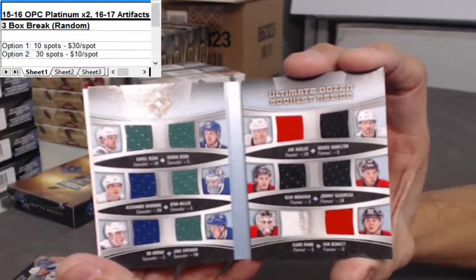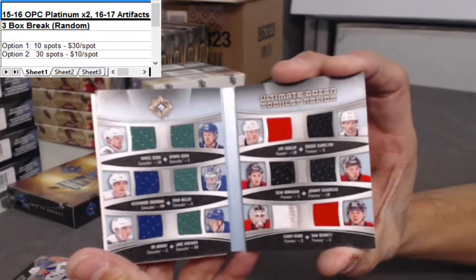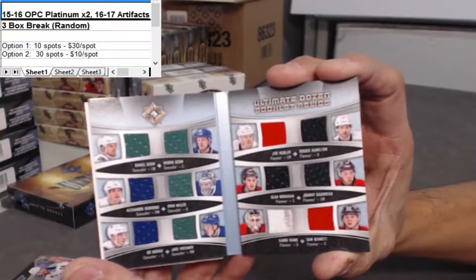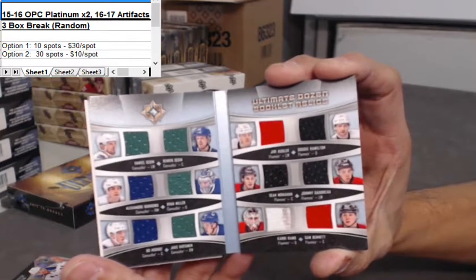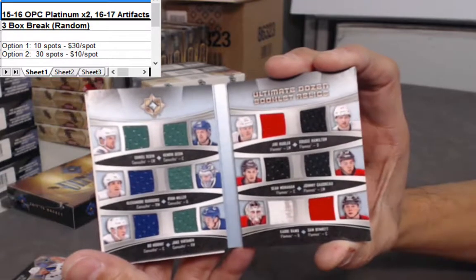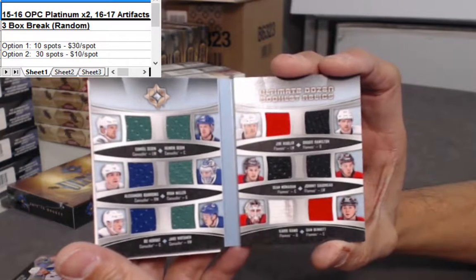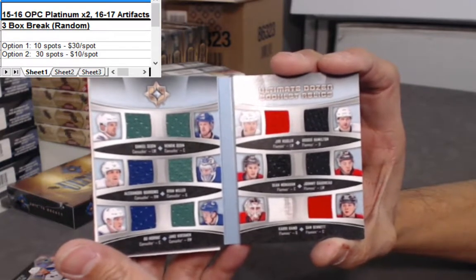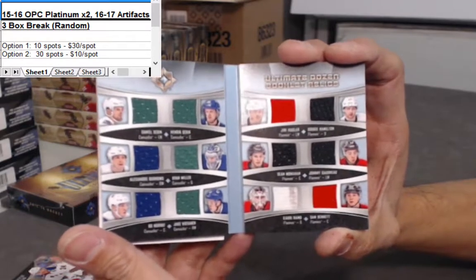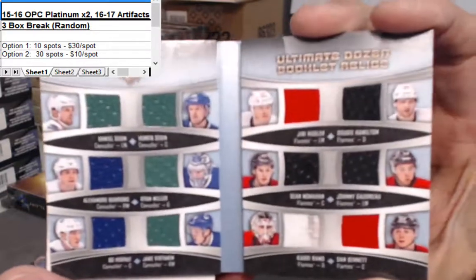This is not going to be a fun random to do. It's Calgary. Who's the goal? There's 12 players. Kerry Rommel, the multicolored jersey. It looks like a stain. Daniel Sedin, Henrik Sedin, Alex Burrows, Ryan Miller, wow. Bo Horvat, Jake Virtanen, Yuri Hudler, Dougie Hamilton, Sean Monahan, Johnny Gaudreau, Kerry Rommel, and Sam Bennett. And Kerry Rommel looks like he's got a little stain there. There's DNA on that. Jeez.